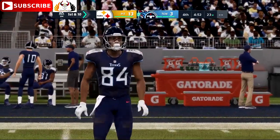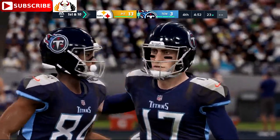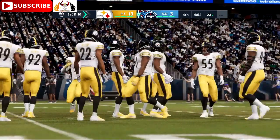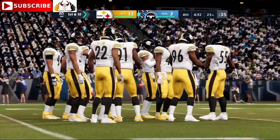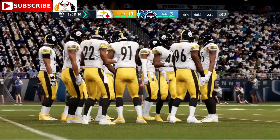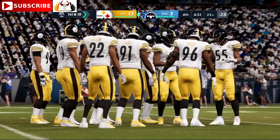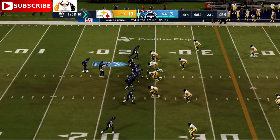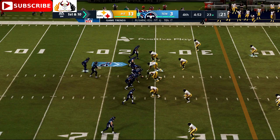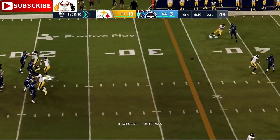And here comes Tennessee as they get set to take the field. And you figure after giving up that last touchdown, they trail by 2 scores here in the 4th quarter. This drive becomes very critical. Tannehill and the Titans come up now, 1st and 10 at their own 23. He's back to throw here to start the drive.